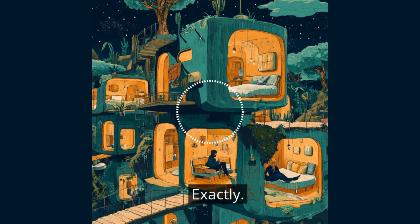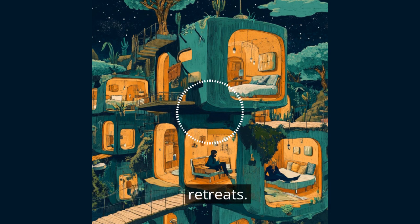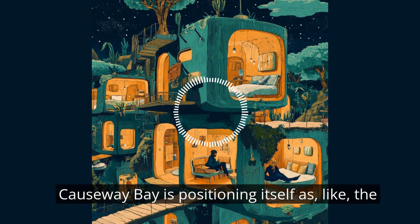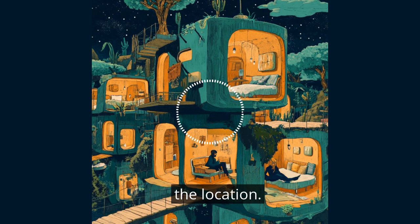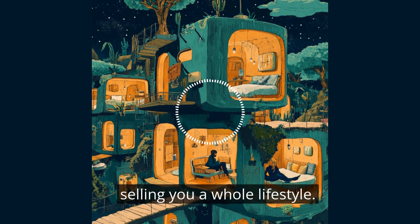Causeway Bay isn't exactly known for its peaceful retreats, but if you thrive on that constant buzz, then V Causeway Bay is positioning itself as the ultimate front row seat, the place to be. And the way they define luxury goes beyond just the location. They're not just giving you a place to sleep. They're selling you a whole lifestyle.